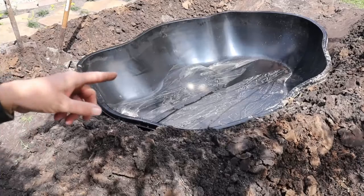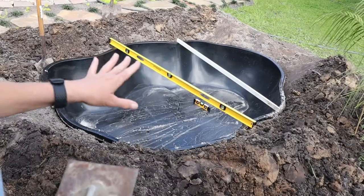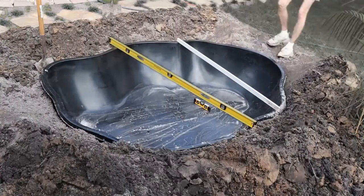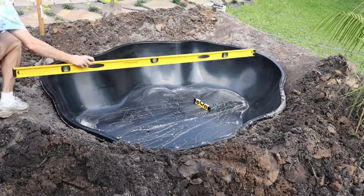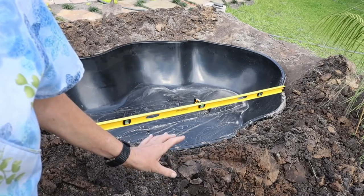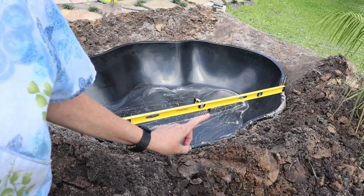The light is still a little too high on that side, but I'm still gonna dig it out a little bit further away from the edges. That way I can really backfill it in good. I'm gonna try to get this level, so we'll see. It is low on this end a little bit, and it's pretty much level. We may need to come up in the front just a hair.